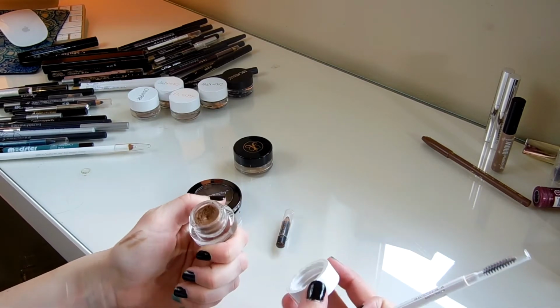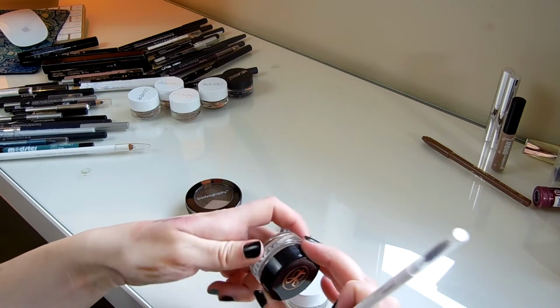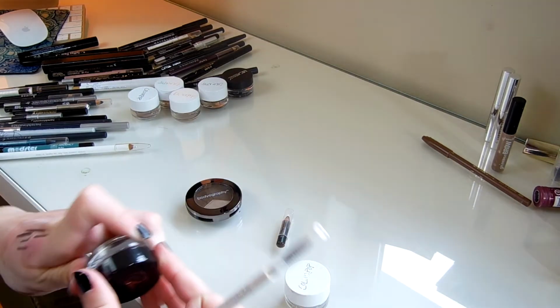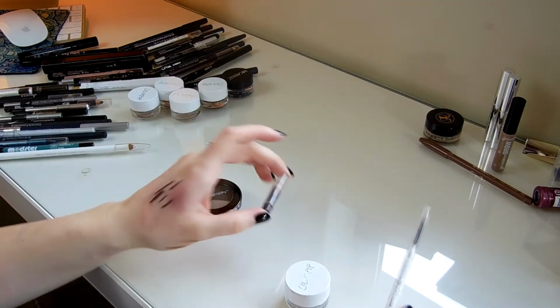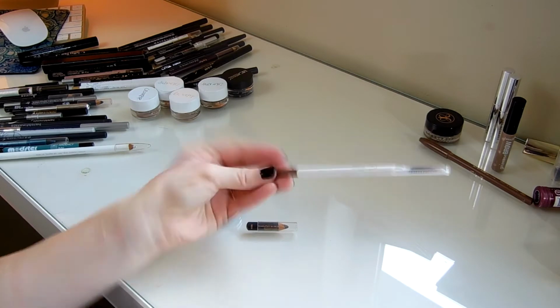The pot definitely lasts longer and it's still good. This is an Anastasia Dip Brow. I obviously used the crap out of it. It is now dried up, so I am going to get rid of that. And let's see. Oh my goodness. I am going to keep the Dip Brow and get rid of the pencil.